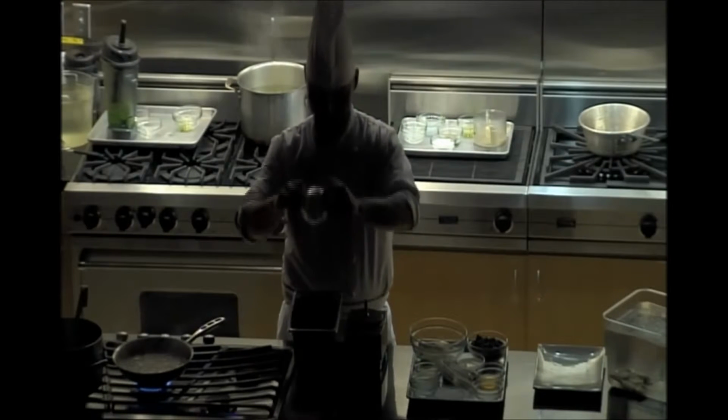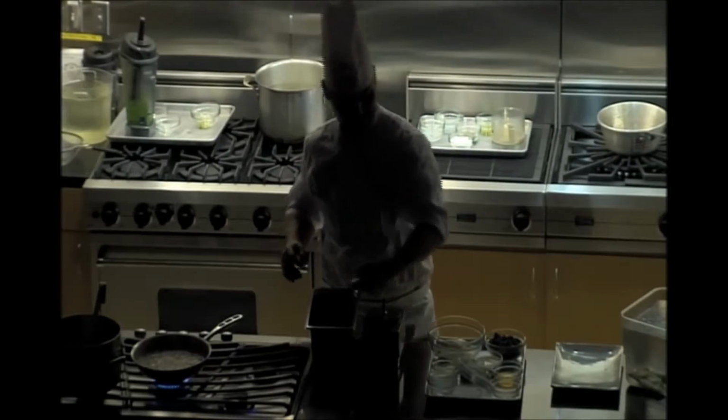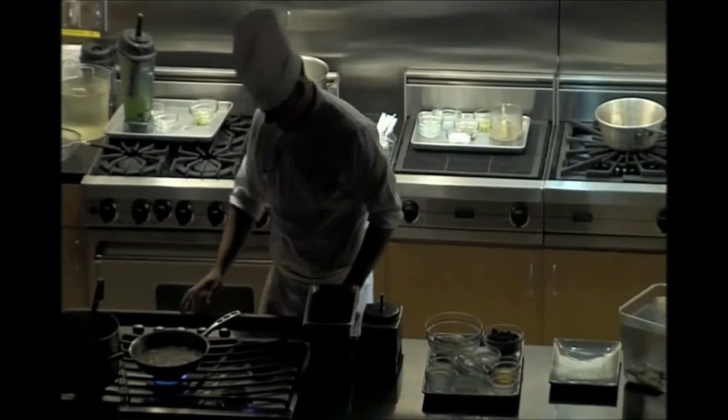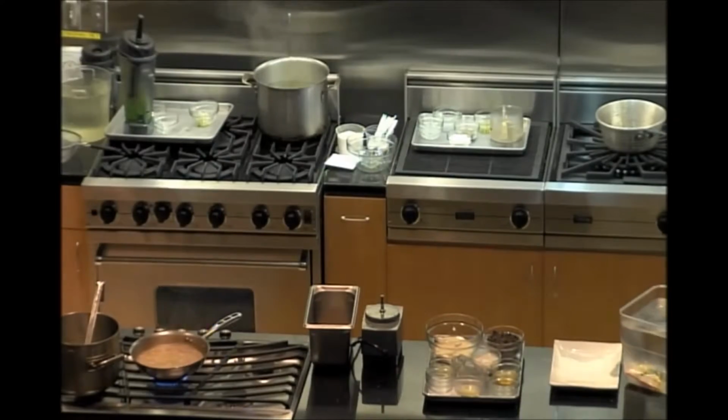So agave, is it more healthful than sugar? Yes. No. Wrong answer, everyone. I'm glad I came to the show today. Agave is sugar. It's just a different type of sugar.